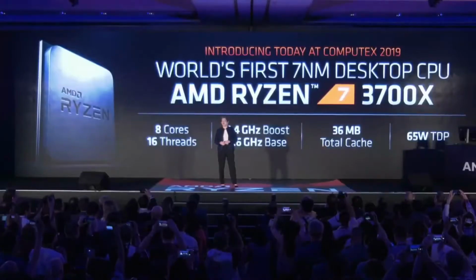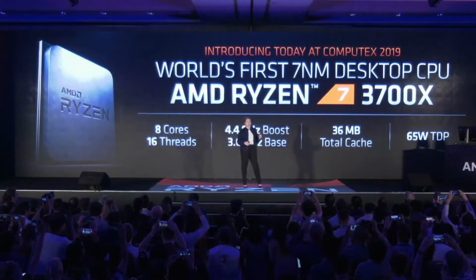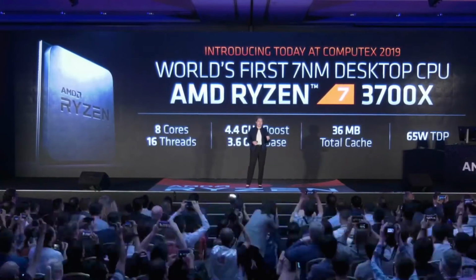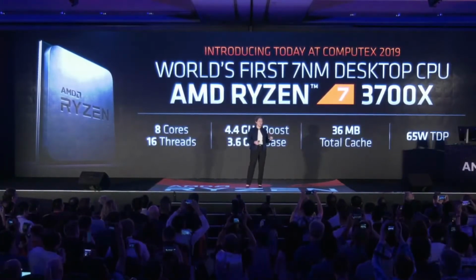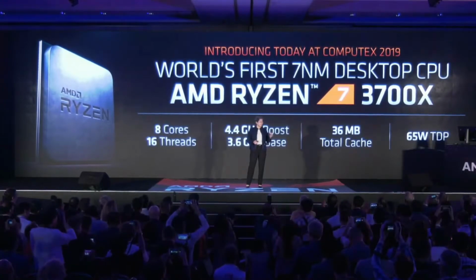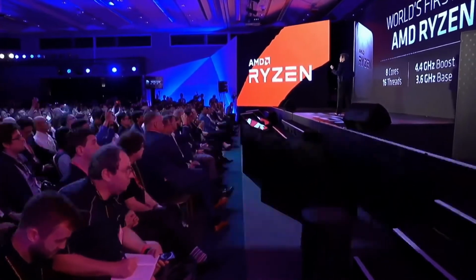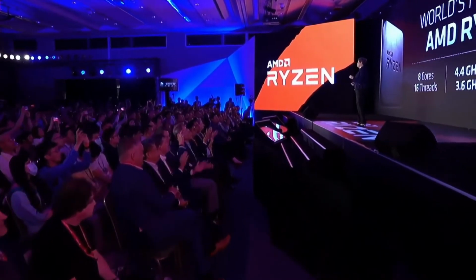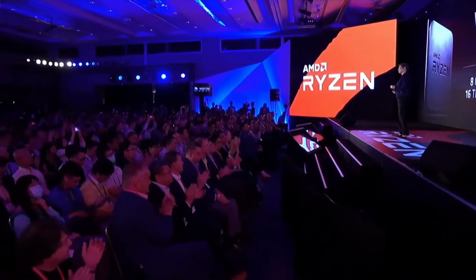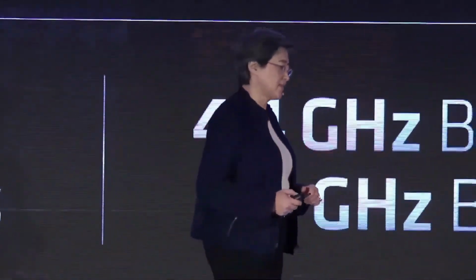All right, so let's start with the very first third gen Ryzen product. It's the Ryzen 7 3700X. The 3700X is the world's first 7 nanometer desktop CPU. It has 8 cores, 16 threads, 4.4 gigahertz boost frequency, 36 megabytes of total cache, and all in an amazing 65 watts of TDP. 65 watts for 8 cores and 16 threads. That's the power of 7 nanometer technology.